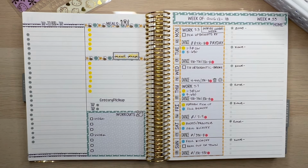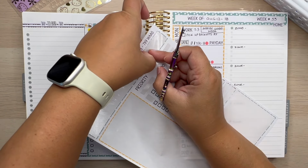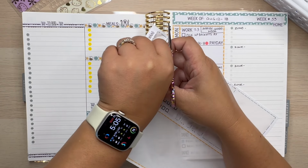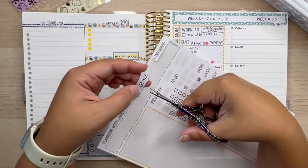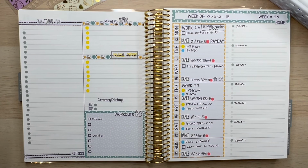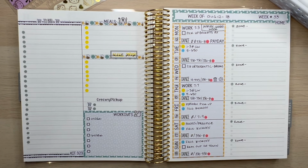Guys, look how cute this is. I love it. All right, again, it's kit 323. We need to put that down there. All right, guys, again, it's kit 323. I put it down here in the lower left like I usually always do. Kit 323, it has the matching daily duo. We're getting ready to go right into that video this week. That way we can stay ahead of it and be ahead of the game for the week because it's gonna be a crazy jumping around schedule week.